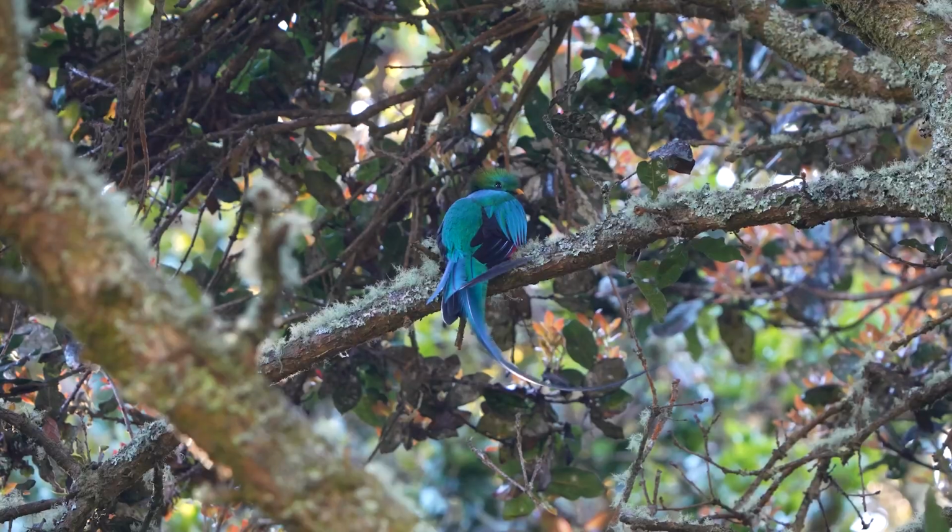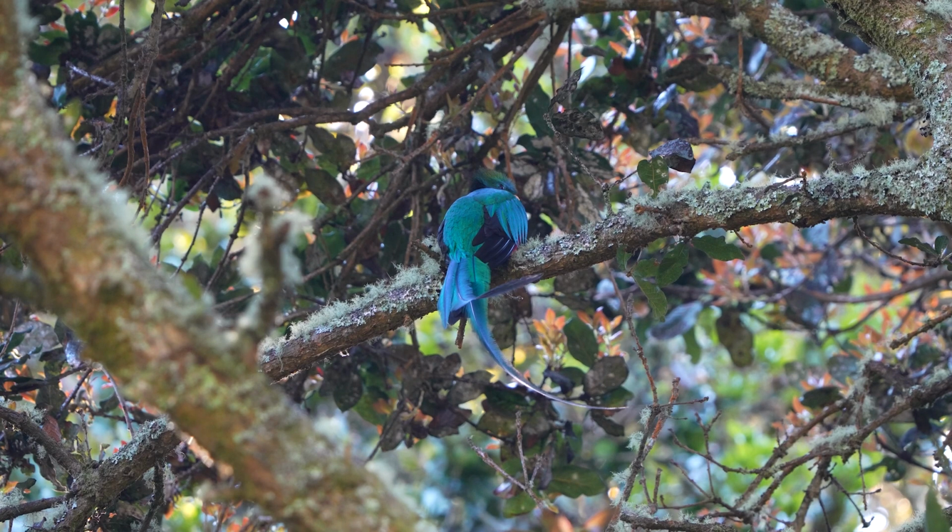And so now we've departed from our guide Pablo, and my wife and I are taking advantage of being awake early to take in the beautiful cloud forest sounds behind me. In fact, you might hear behind me there is a quetzal singing, as well as several other birds that are waking up for the day.